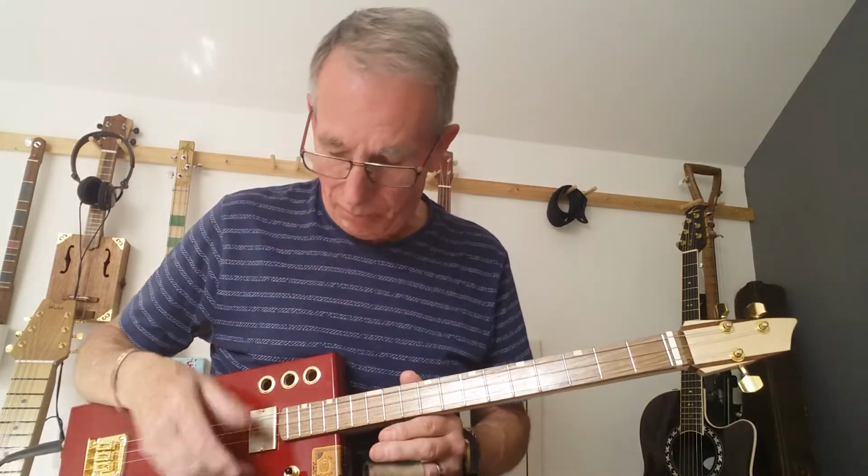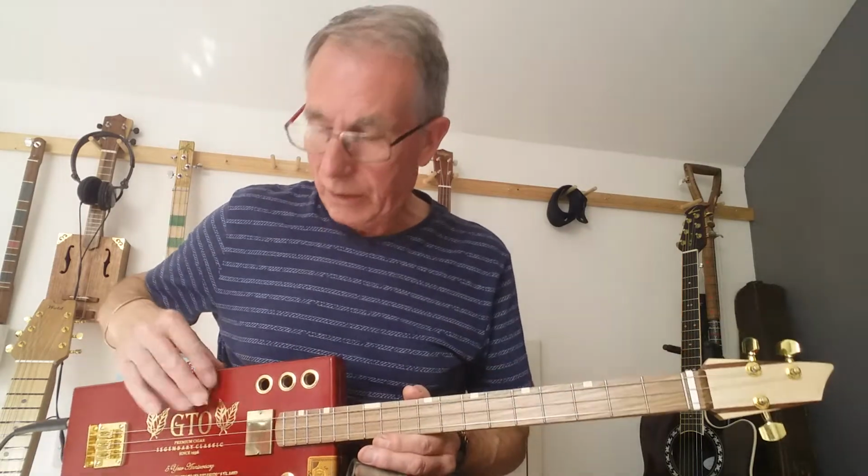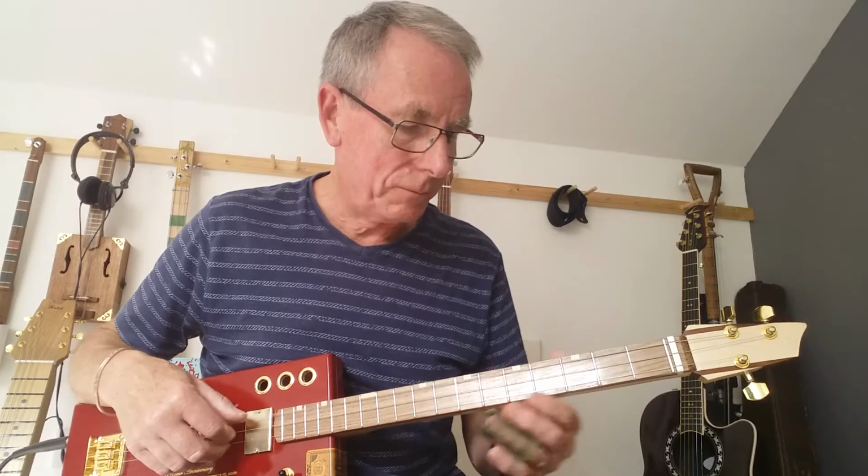Something to bear in mind, if you, like me, are a sloppy player, if you keep it just on the humbucker, you won't get so much sound coming through from knocking the guitar.